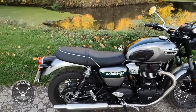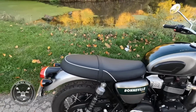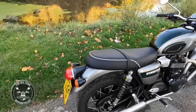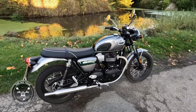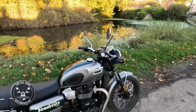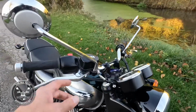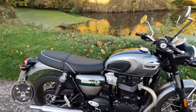Seat, it's fairly comfy. White piping's nice. It's got Triumph embossed on the back. Nice big mud guard. Yeah, marvellous. Black indicators. Well, could do with chrome ones, I suppose, but the black's fine by me. Big Mickey Mouse mirrors. Yeah, they're marvellous. Easy to see out of. And metal brake reservoir. Yeah, that's brilliant, isn't it?